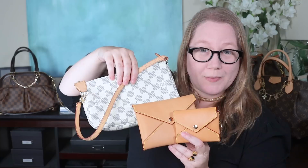And the new model Neverfull comes with the pouch, as you probably know, but the old model doesn't. So I tend to use my pochette accessoire in there, but I also use these pouches, also from Dress Up Your Purse. The vachetta pouches match the Azure well, and they help keep me organized. And a lot of people complain about the Neverfull because it's everywhere. That's probably the biggest complaint.